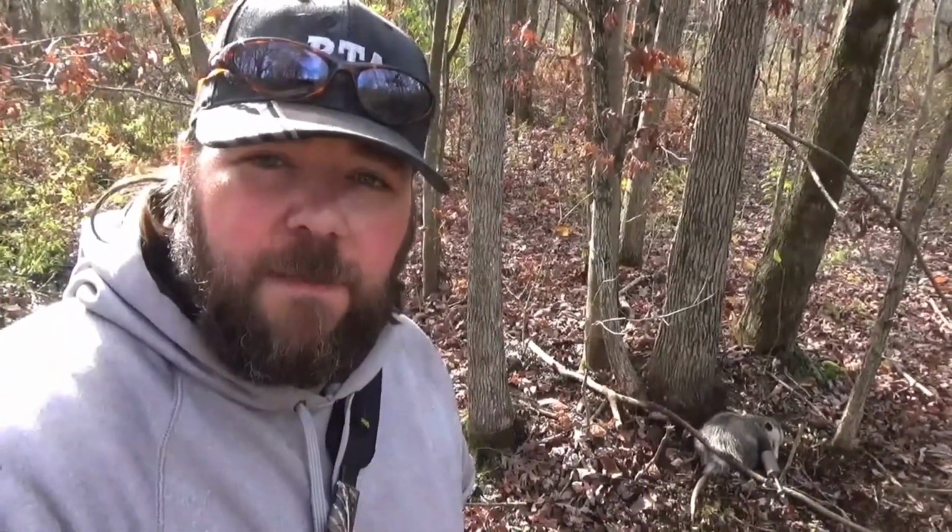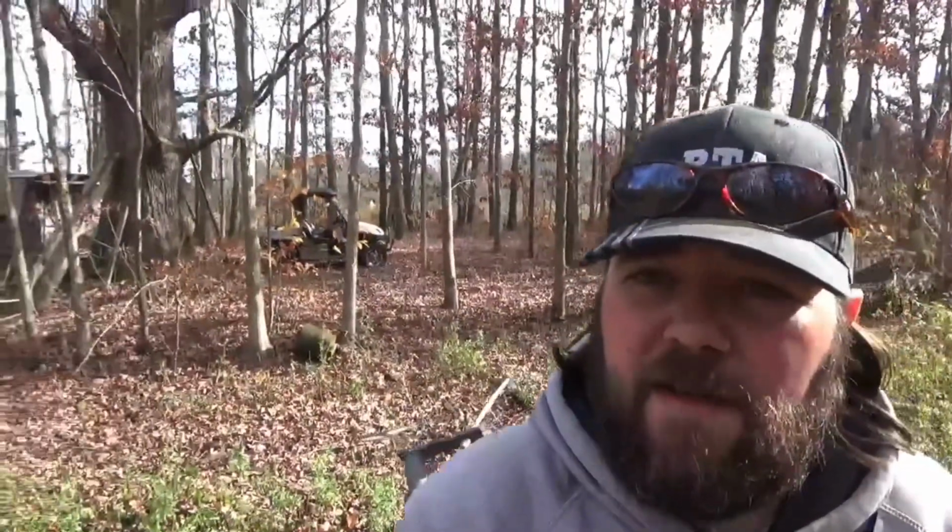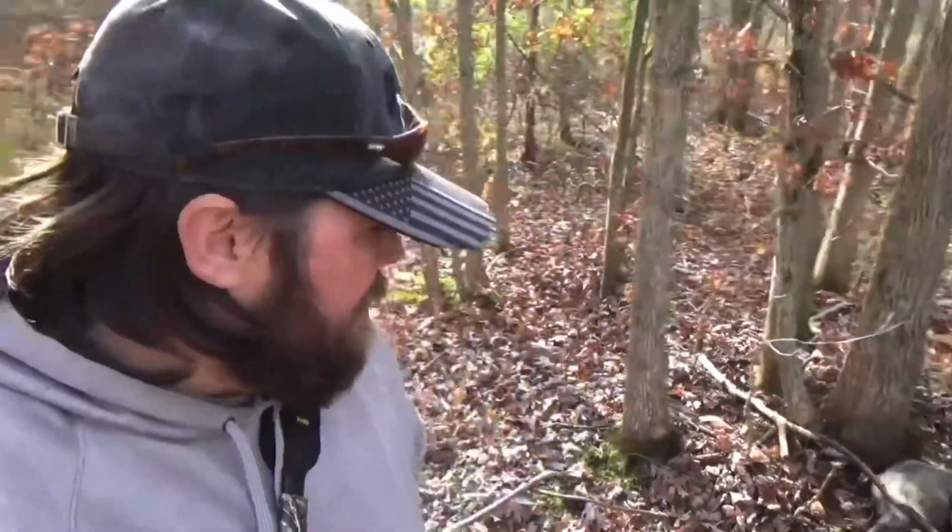November 5th. Trap check day 1. And I got a possum. First trap. I just drove back, loaded my stuff up in the side-by-side, and looked over, and a possum. This is where I caught my first possum. Alright, here we go. See if it's a little easier releasing them this time.